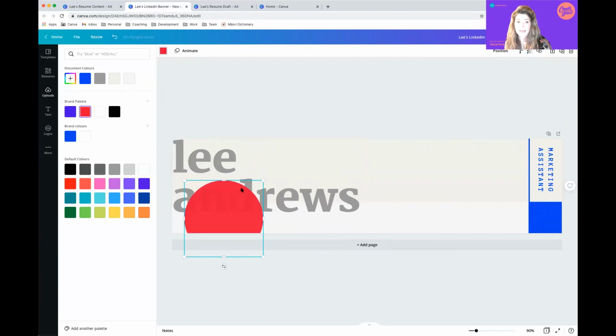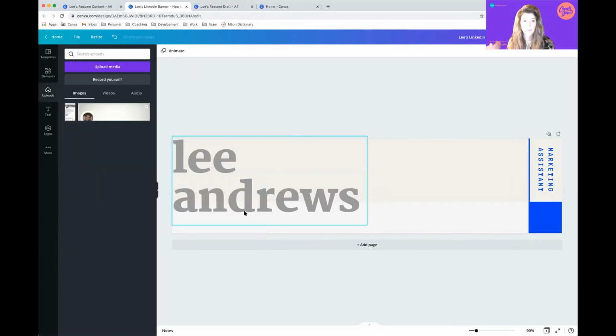There's a circle I put here just to measure exactly on LinkedIn where my profile would go. So I know that nothing really important, like my website address, should go behind that circle. But I wouldn't put it in the actual design. So I would download it as a PNG and upload it to my LinkedIn.